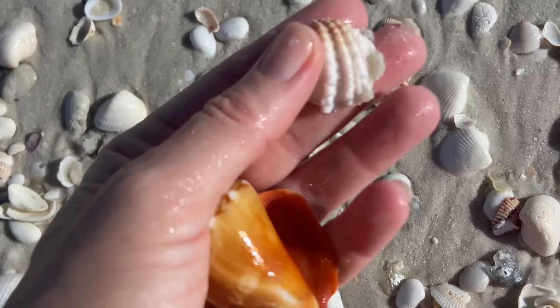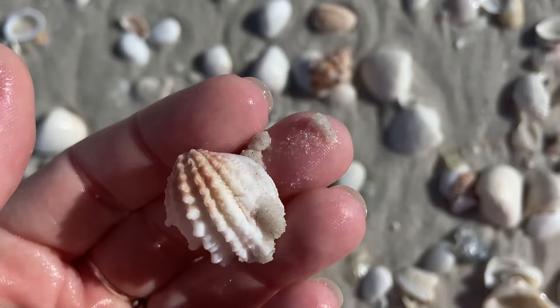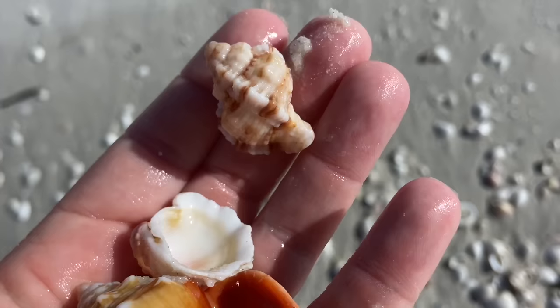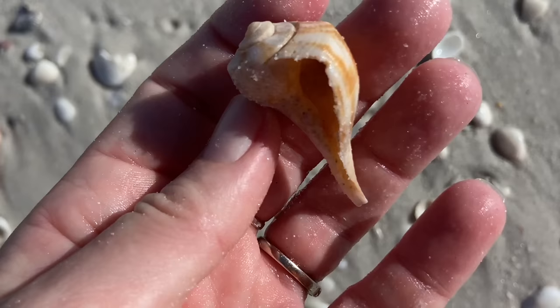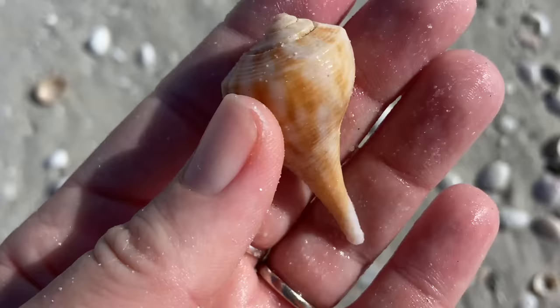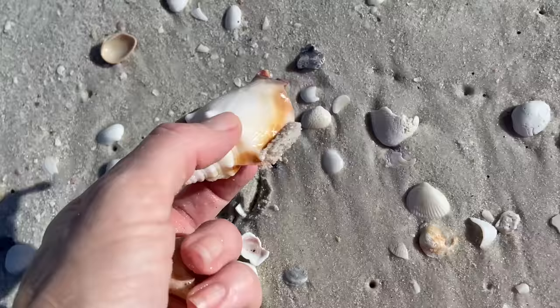And a spiny jewel box. It's got a little bit of lumps on there. Oh, terrific. While I'm here, I might as well grab this apple murex while I'm at it. Fantastic. Oh, pear whelk. Excellent. One of the two whelks, the lightning whelk and the pear whelk, you can find here.